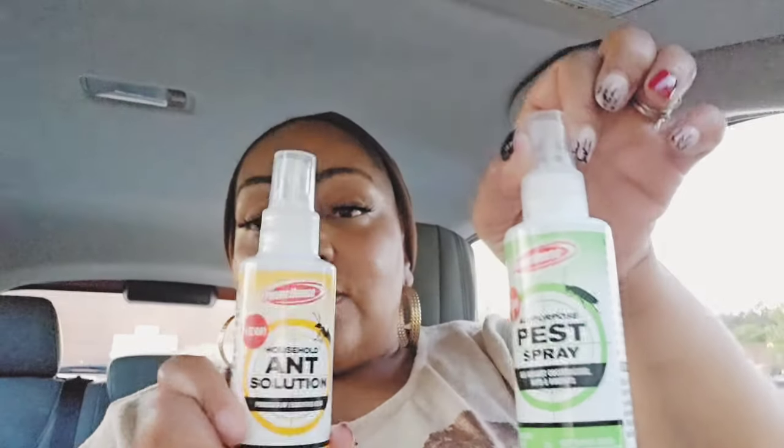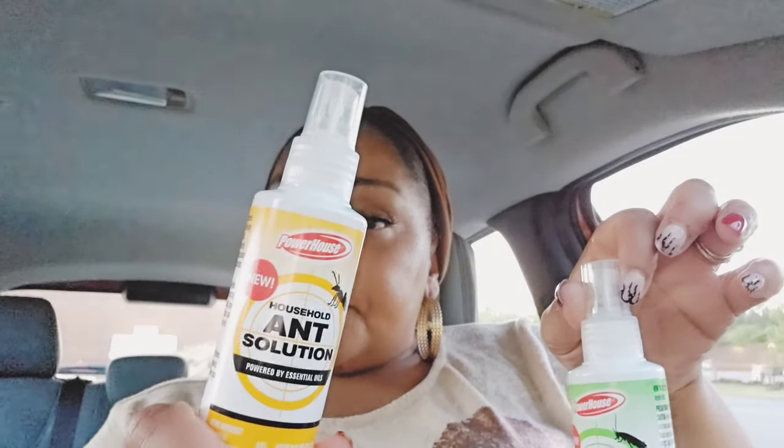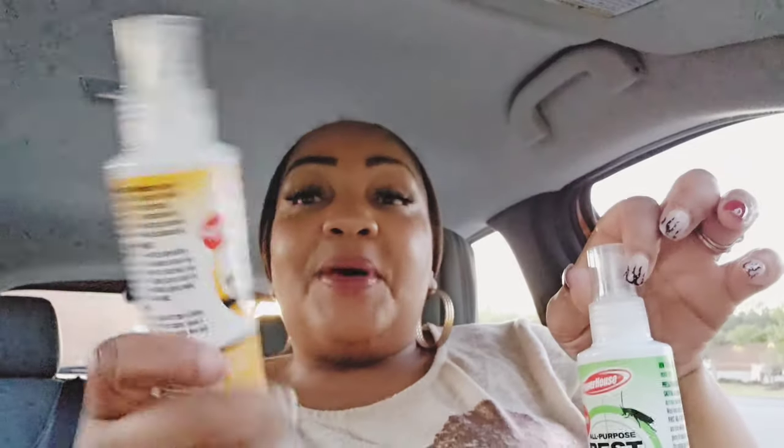So this is the all-purpose pest spray. This is the household ant solution. Last year, I was coming home, and ants were trying to invade my house. They were all around my door, and that was on the outside. I got this spray, y'all. Killed them on contact. I never saw another ant trying to come in that house. But it had an awful smell.